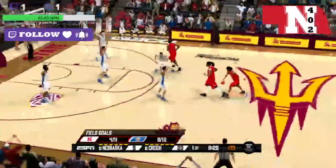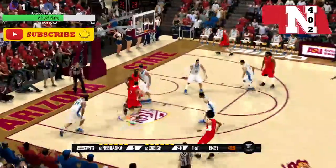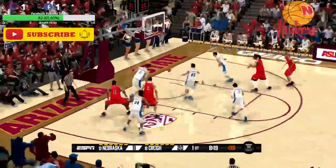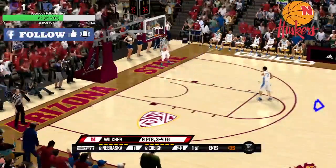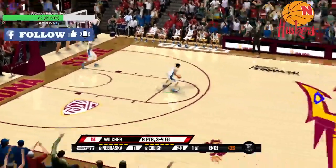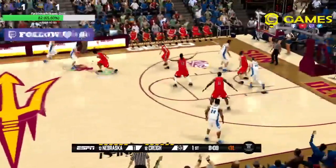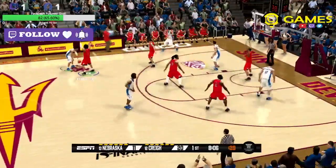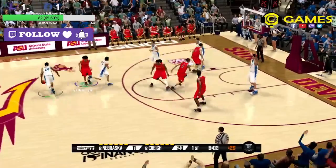They work it around the perimeter. Good fake. Two goes. We got to dive in and kick out. Pressure that basketball. Help one another. Communicate. Looking to move it around the perimeter. And we're at the 8-minute mark.